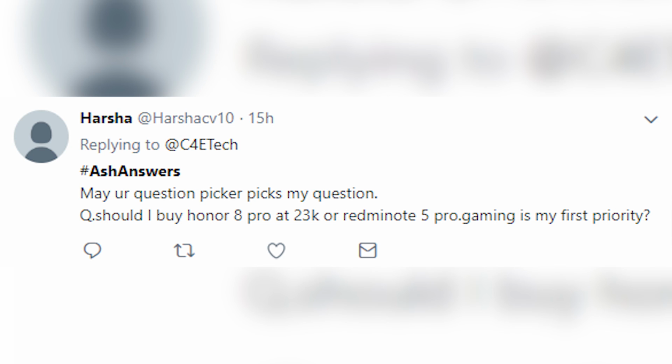Should I buy Honor 8 Pro at 23K or Redmi Note 5 Pro? Gaming is my first priority. Like I said, last year's flagship versus this year's mid-ranger, as great as the mid-ranger is, always go with last year's flagship. The Kirin 960 is a great chip. I would personally go with the Honor 8 Pro here. So those are all the questions that I picked for today's episode of Ash Answers.